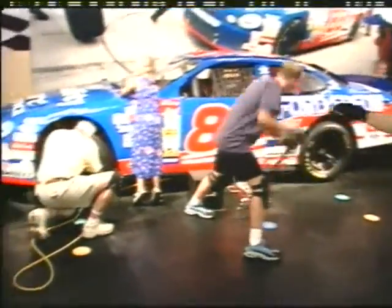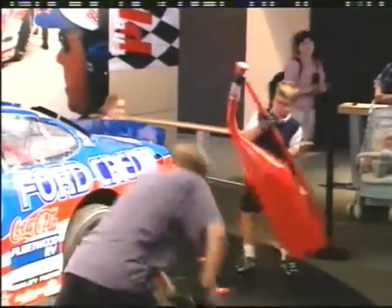At the Pit Stop Challenge, you can learn firsthand what it's like to be in a pit crew as you put Dale Jarrett's number 88 NASCAR through its paces.